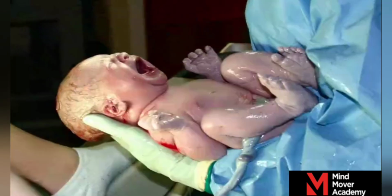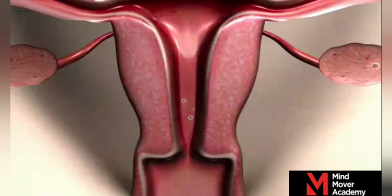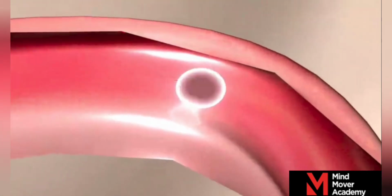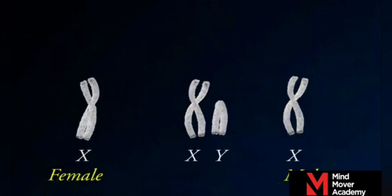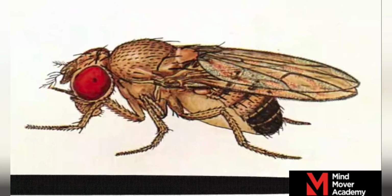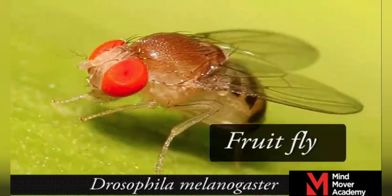Thus, the sex of a child is largely determined by what they inherit from their father. In other words, it is the type of sperm fusing with the ovum at the time of fertilization which determines the sex of a child. There is therefore a 50% chance of the child being a male and a 50% chance of the child being a female. The same mechanism of sex determination is observed in Drosophila melanogaster, commonly known as fruit fly.